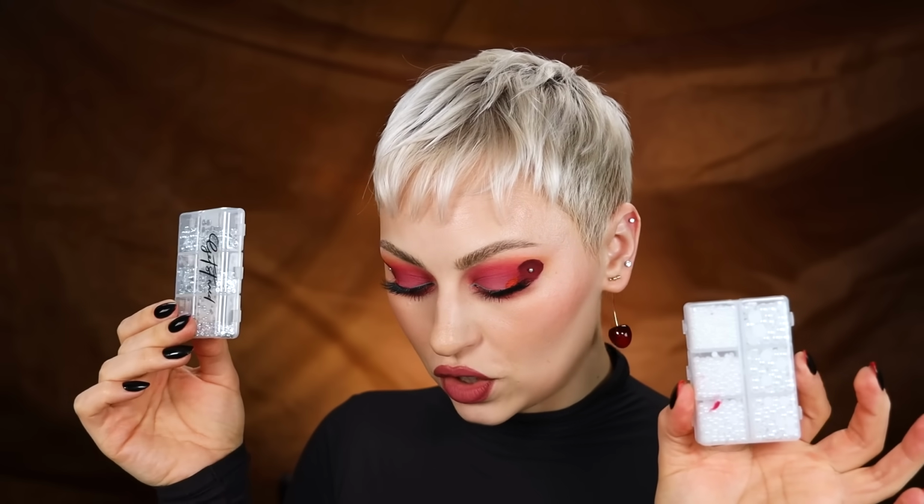Some of these are so random. I have all these little things from Get Stoned. Get Stoned is Meg Cahill's. I always feel like I'm saying her name wrong. She has this brand called Get Stoned. She has all these little things, gemstones. You've seen me use them in tutorials. I have pearls, which I used today. I have these little silver half spheres, a bunch of stones. She has just a ton of stones and stuff, and they're amazing.